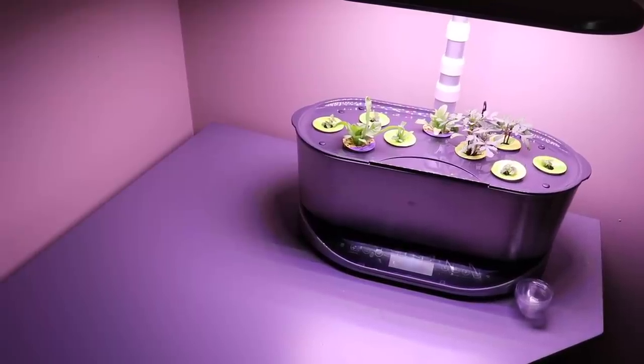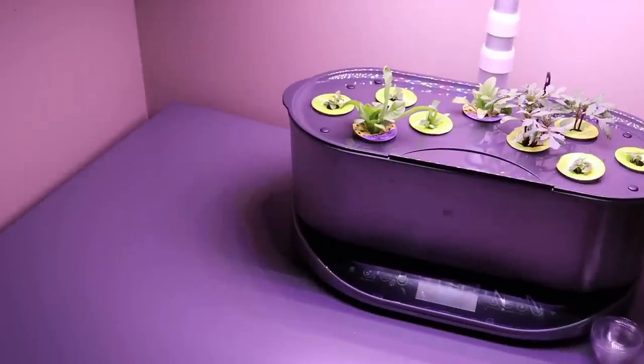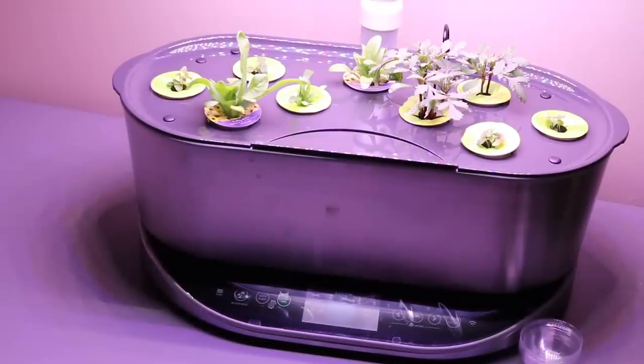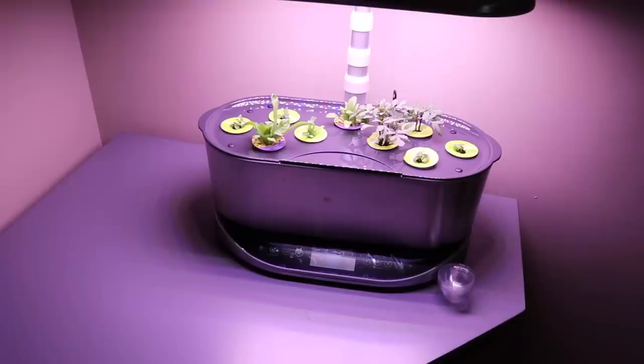All right, y'all, I'm gonna set up my baby Aerogarden. I think I'm just gonna put it here next to the incredible edibles. They're doing well, popping up there. Got snapdragon, calendula, marigold. This is just a three potter.